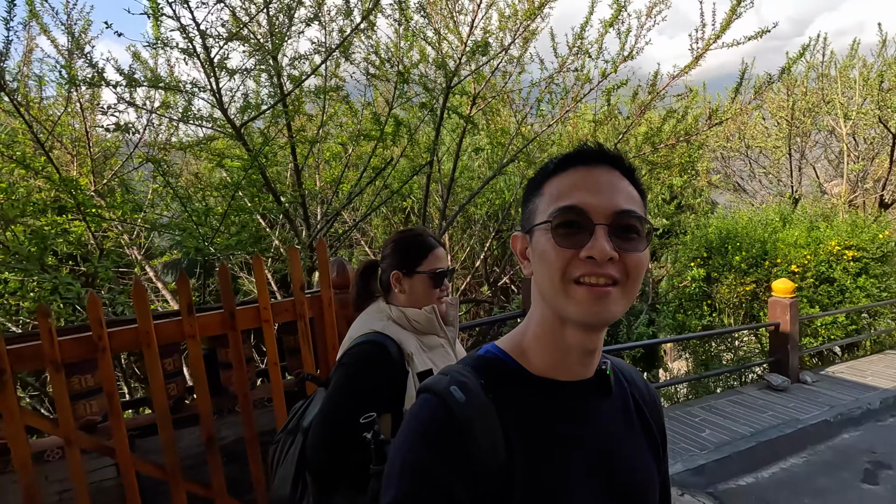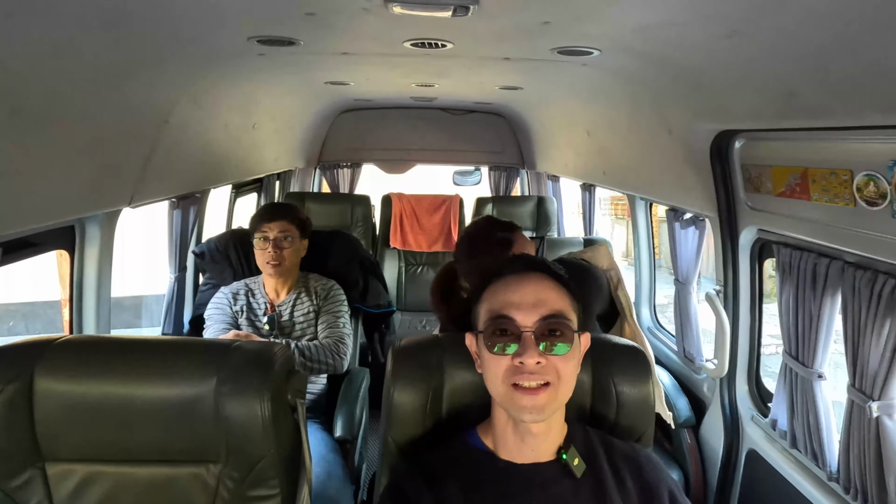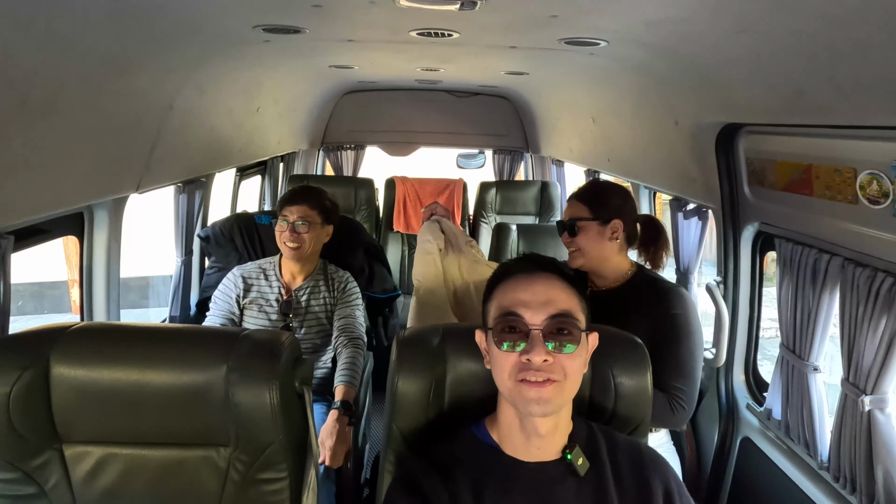Morning everyone, finally I'm with my friends. This is day 5 of this trip, and thank you Druk Asia for making this possible, having two separate itineraries. This time we have a big van just for the three of us.